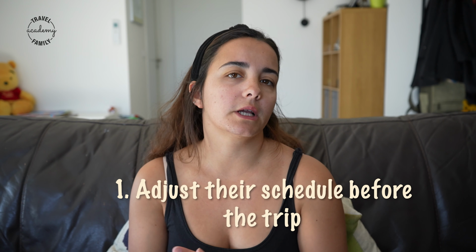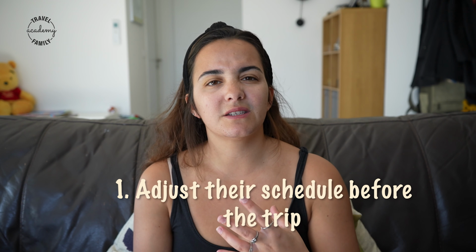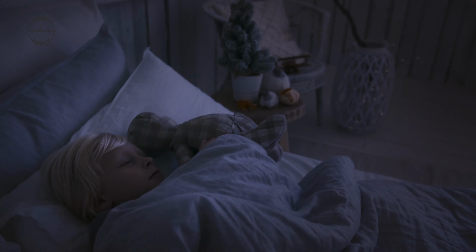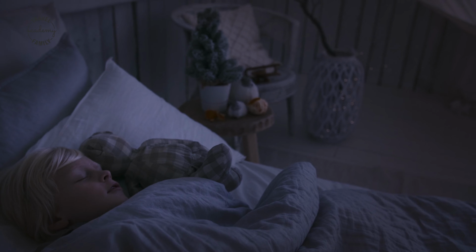A few days before, like a week more or less, you can start adjusting to the new time zone. This is mainly applicable if it's a small time change. If it's a 2 to 3, 4 hour time change, it's easier to adapt beforehand because it won't interrupt your schedule much. Obviously before you go on holiday, you might still be working.